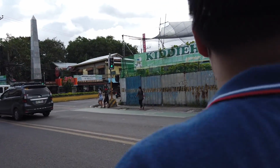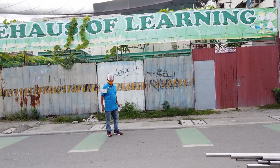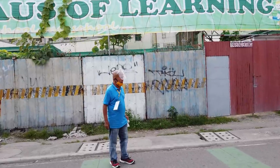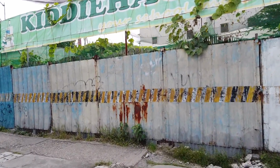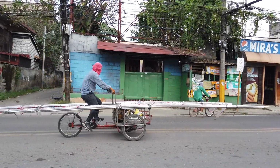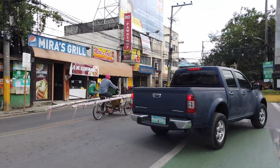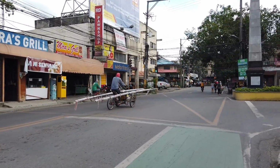Now, let's cross over, dong. Before we get stuck with this pole that he is riding on, I wanna have a coverage. Look at that. It's just running on the street on that one. That will be considered such dangerous abroad.